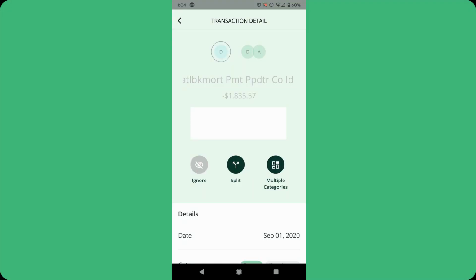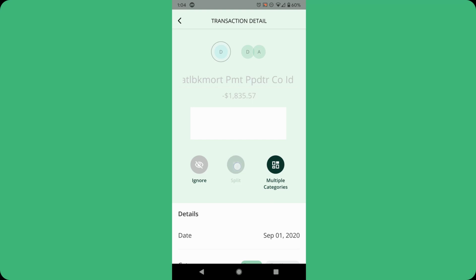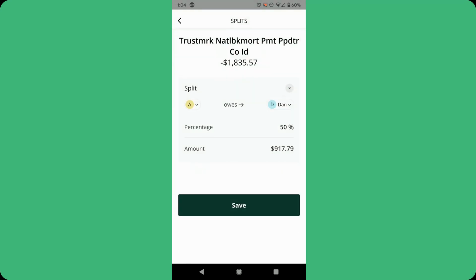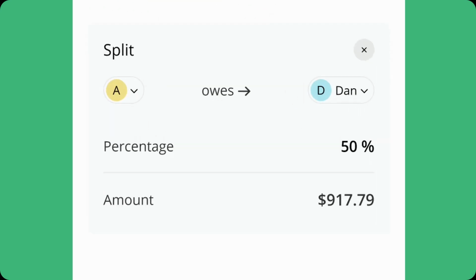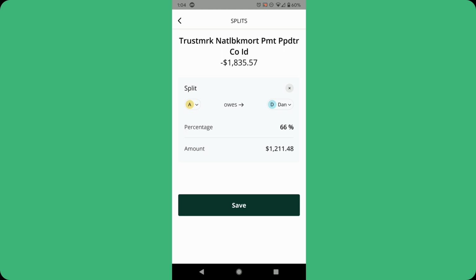All right, as promised, I want to really quickly show you how you can split a bill with your partner in the Zeta app and how easy it is to use. So what I have here is the rent, our mortgage payment for me and my wife. So if I hit the split button, it shows here that Allison owes Dan. And this percentage here, you can do 50%, you can do whatever percentage you want. So if I do like 75%, Allison owes me, or maybe she earns twice as much as me, so she owes 66% and I pay the other third. It shows how much she owes me, and I click save.